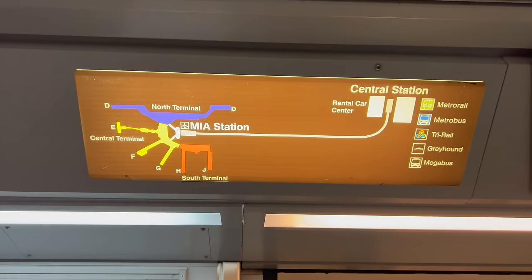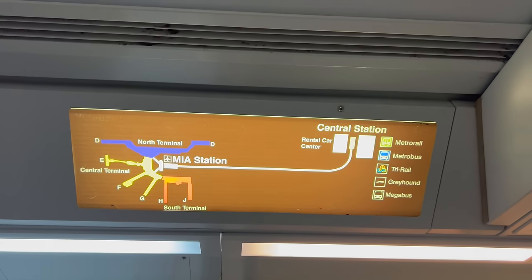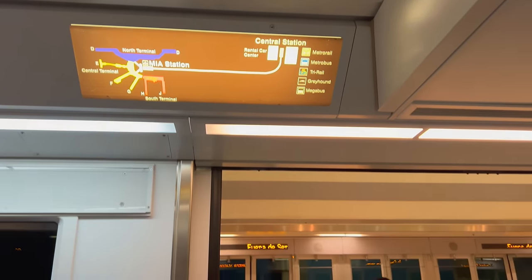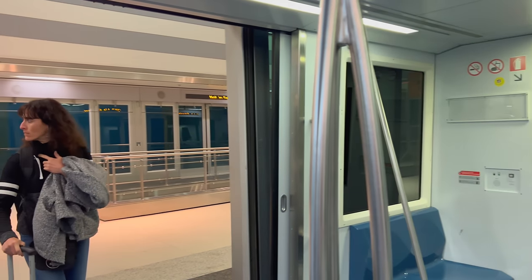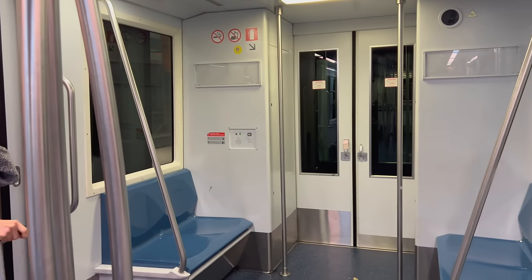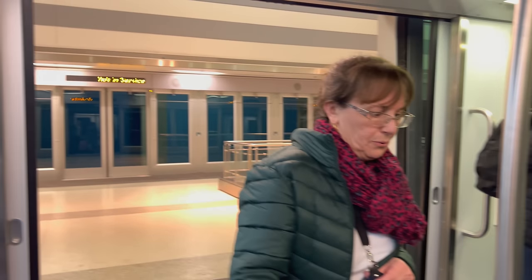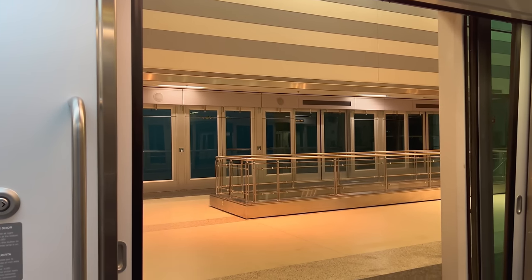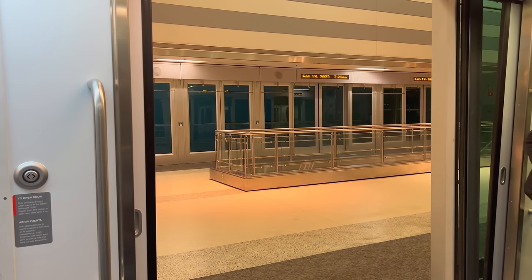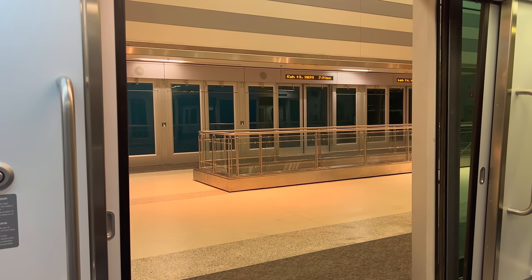Only 2 stops on this, the MIA station and the central station. We're going to the central station. Very limited seating available. There was one time I took this and the air conditioning wasn't working in one of the cars.